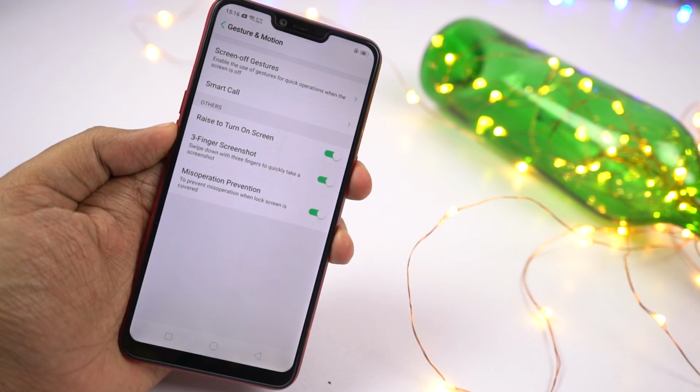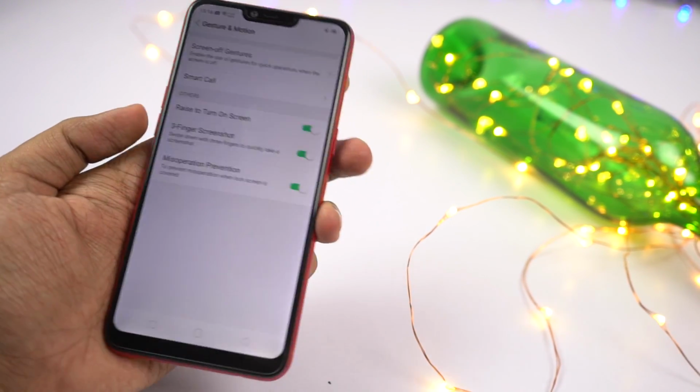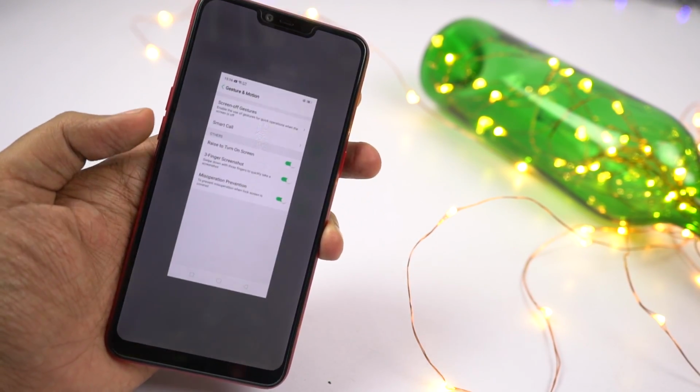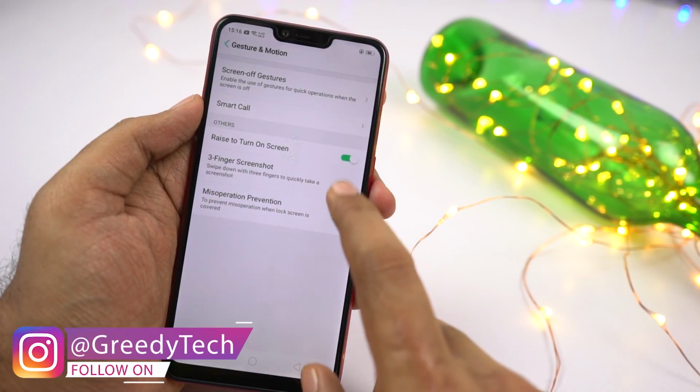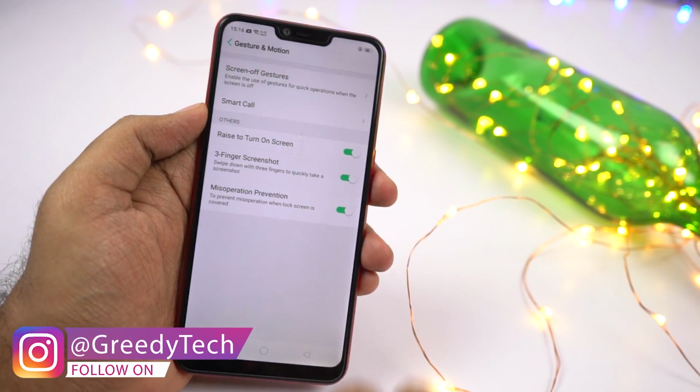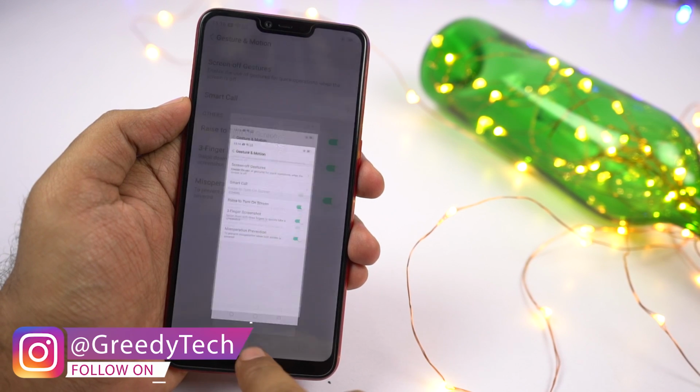We have the 3-finger screenshot. Now to take a normal screenshot on this phone, simply press the volume down and power button both at the same time to take a screenshot. Now if you're lazy like me to press those 2 buttons or simply can't do it for some reason, you can simply swipe down on the screen using 3 fingers to take a screenshot, and it is as simple as that.